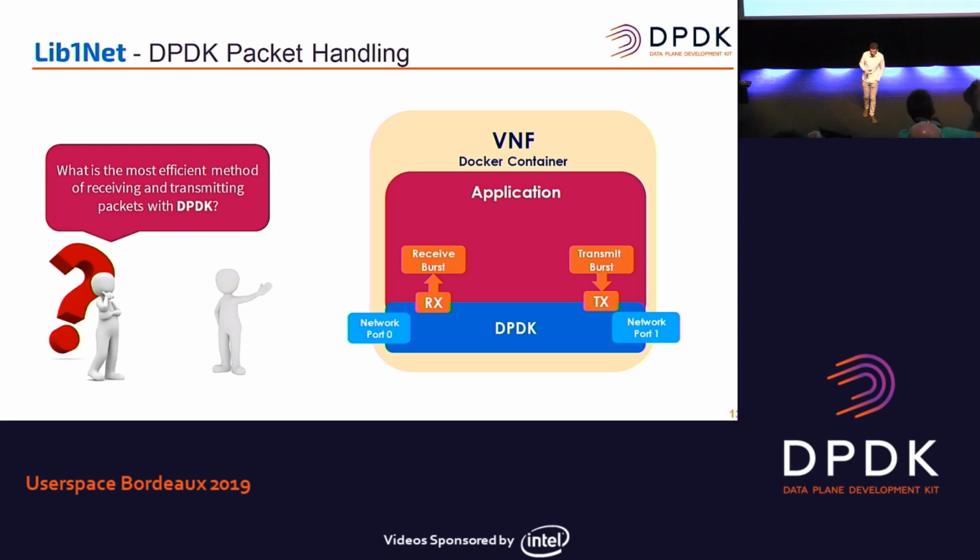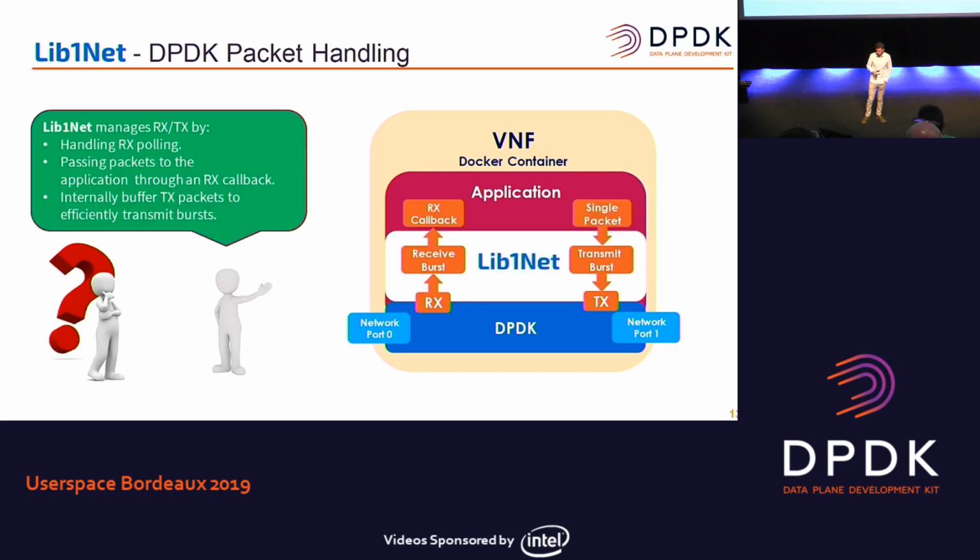What is the most efficient method of receiving and transmitting packets? Again, we're all very familiar with this, with DPDK and its polling mechanism, that you receive in bursts. This is the most optimized way to receive, and you transmit in bursts as well. So we've introduced an abstraction here where this is handled by the library itself. And the application layer can register an RX callback. So Lib1Net will continue to receive in bursts, so continue to get that optimization, but pass these packets up through an RX callback. And on TX it will queue until a threshold is met, a burst size, or a timeout occurs, and that burst will be transmitted.